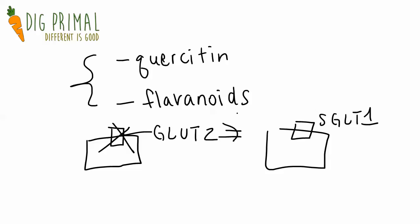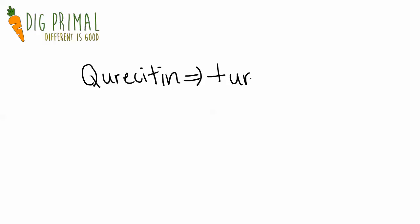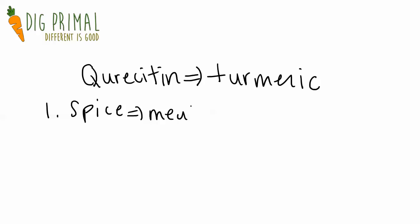So where can you find these things? Quercetin is actually found in pretty high quantities in turmeric. My favorite ways to eat turmeric, because most of you know I like to get all this stuff in whole food form, is to use it as a spice. It goes really well with meats and vegetables when you're trying to get a savory flavor, because it's a little bit spicy and has this kick to it.